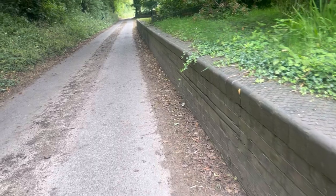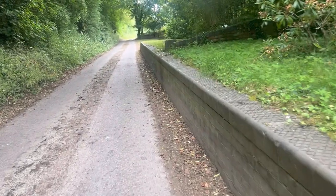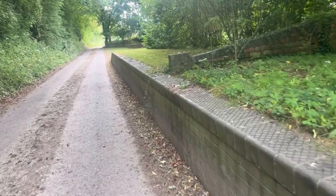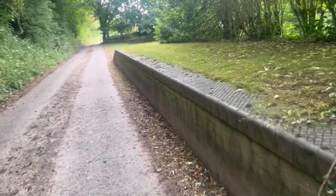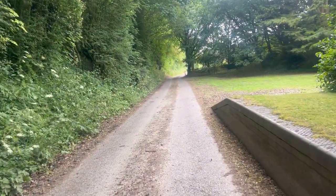It's nice that you can actually see remains of railway stations and platforms, especially when the current station owners keep the history behind, which is really good. And it's just located in a short cutting. You can see the track bed heads along this way.